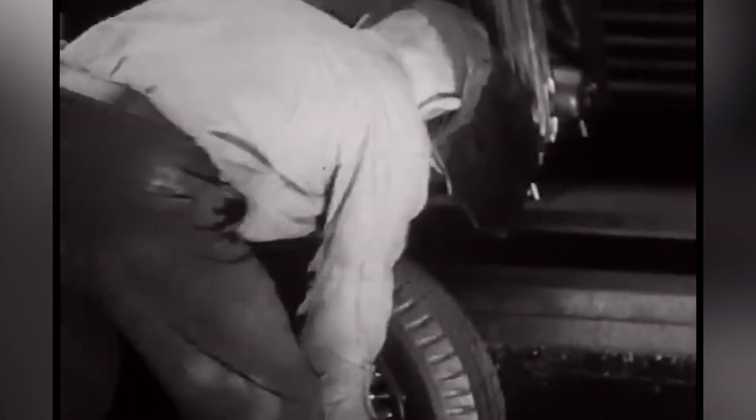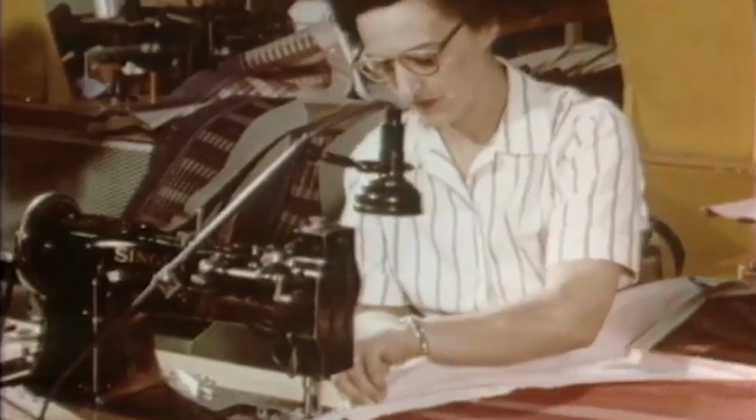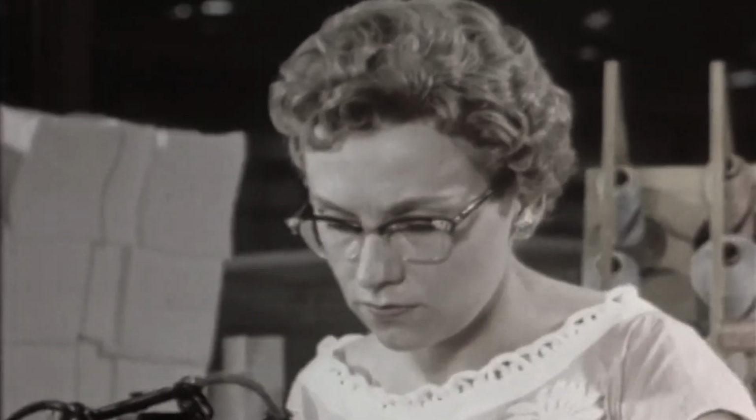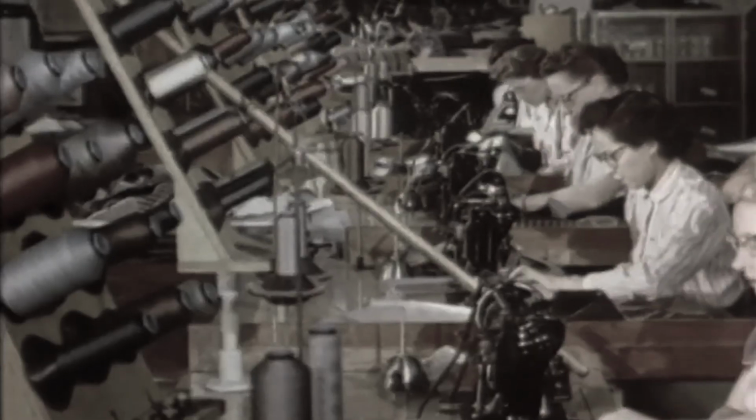This assembly line machine helped the workers to install the wheels on the car. In this department, there were also working women. Studebaker was one of the companies where women had real factory jobs. These weren't easy jobs. It was hot, repetitive work, often on their feet all day, making sure every stitch was clean.